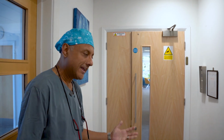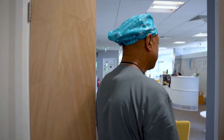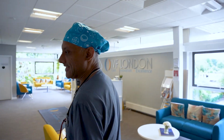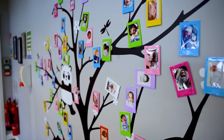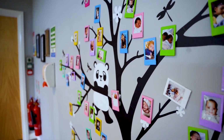So we enter the clinic here, and this is the main entrance. This is our waiting room, and some of you may have seen our very famous baby tree, which is just here on the side, where we're very proud to put the pictures of all of the babies that we have helped create. And one of our true miraculous jobs is to help, as scientists in reproductive medicine, to make your dream come true of parenthood.